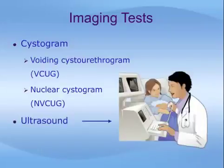An ultrasound may also be performed, not to diagnose VUR, but to monitor the size of the kidney, ureters, and bladder, and to see if there is any swelling present. This test is non-invasive and simply involves passing a device called a transducer across the abdomen to visualize the internal organs with sound waves.